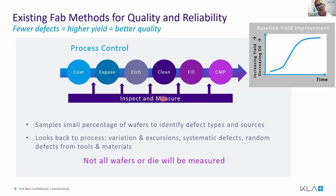In fact, what most people do is just a small percentage of total wafer lots get monitored, and then a subset of wafers per lot get selected for monitoring. And net on net, usually we're looking at 1 to 2% of wafers in the fab end up getting monitored for this excursion control in a mature fab.